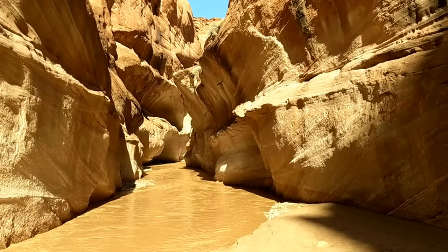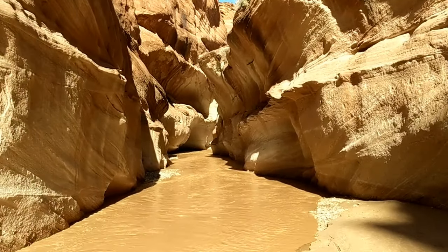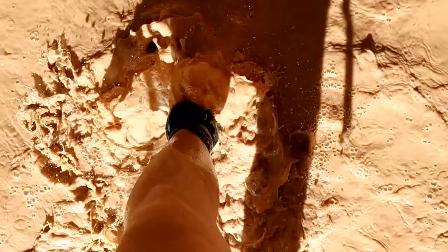Approaching a nice sunlit part of Narrows. It's looking really nice. Feels like I've been hiking through chocolate milk all day long. Yum.